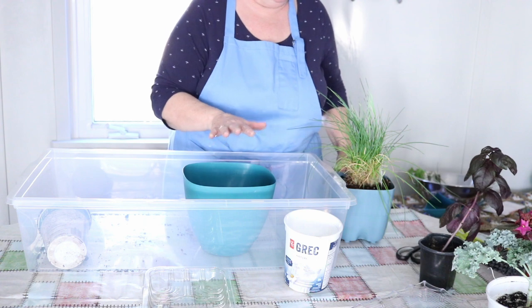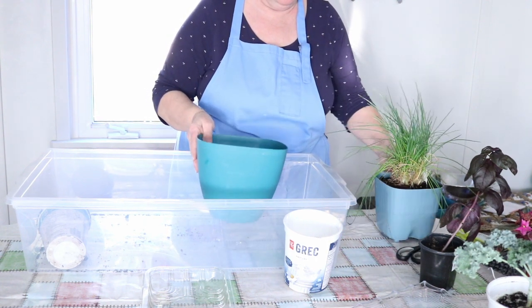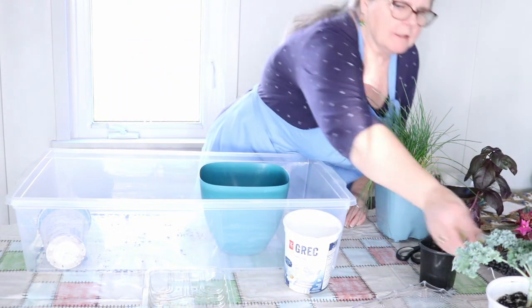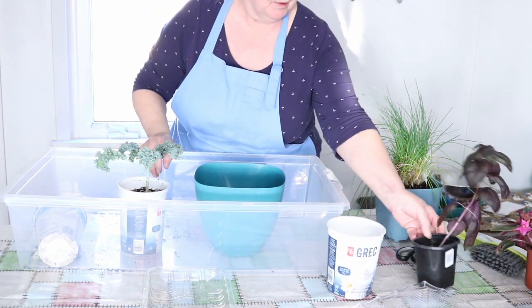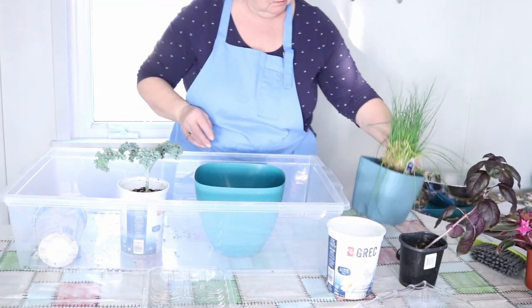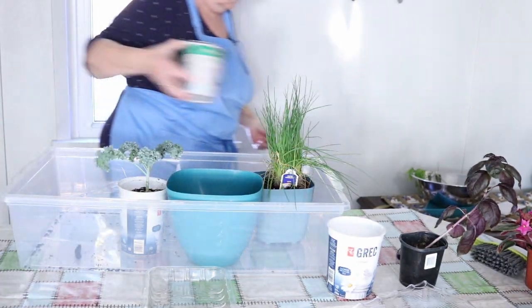This is what I'm going to put the kale in. I washed it. It had the parsley in it before, but it had been outside, so I washed it before I switch to the kale. And then this one I'm going to use for the basil. And I need to add a bit of soil to the chive.